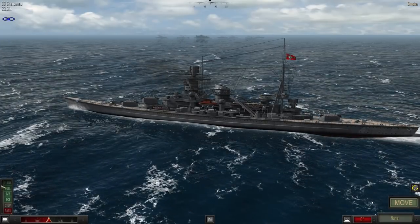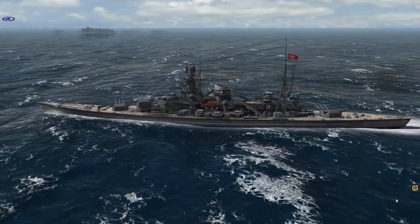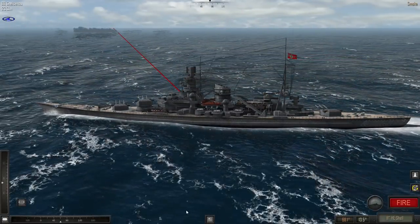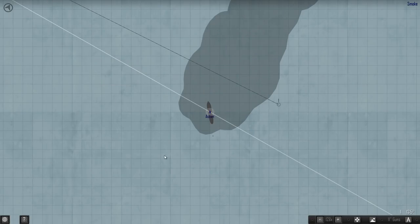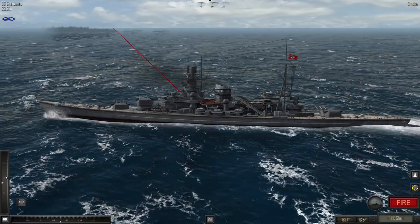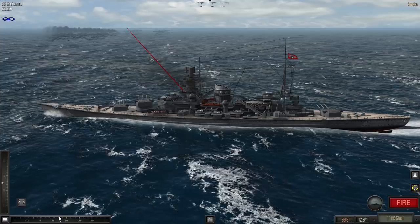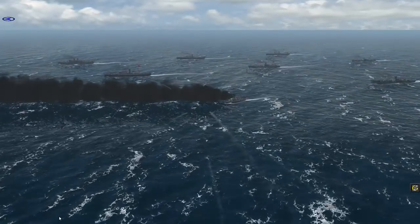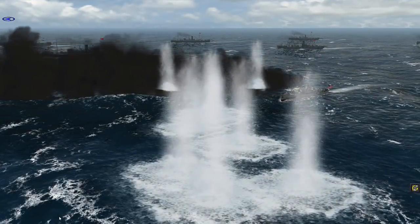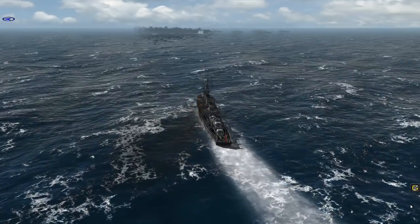Oh, she's making smoke. She's just gone. No way. We're making smoke and we're going to try and get our dodge. Right, where was our last shot? Oh, there you go. We were long, so let's. Oh, wrong way. Almost. Almost. Where we wanted it.